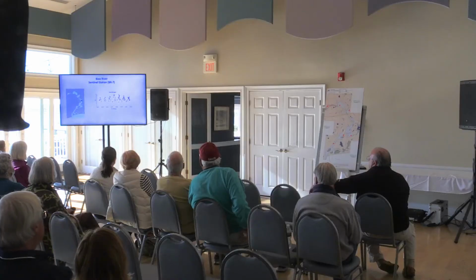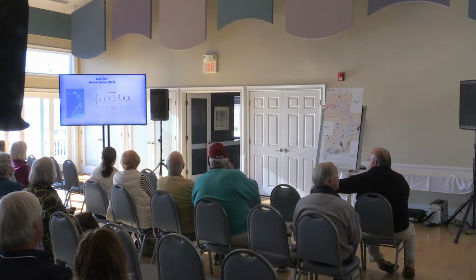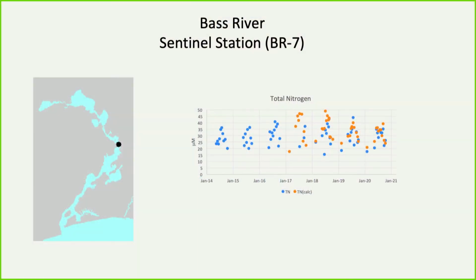I'm only going to concentrate on TN data, just because that's the focus of MEP and a lot of other projects. It's not necessarily, in my opinion, the most informational parameter for water quality, but it's what a lot of stuff is being based on. So that's what we'll focus on today. So anyway, these are the data for total nitrogen, BR7.